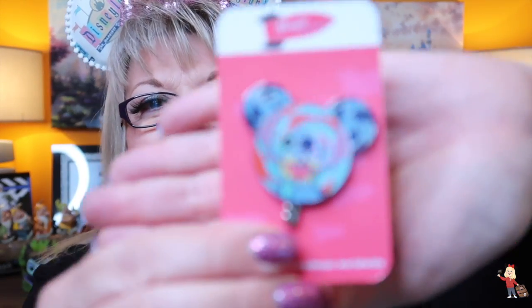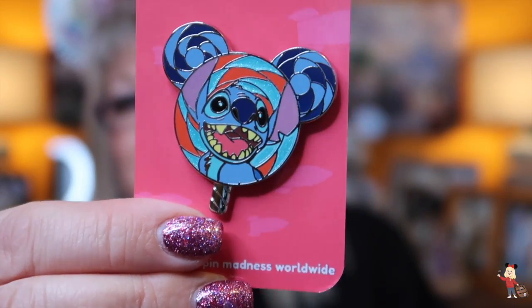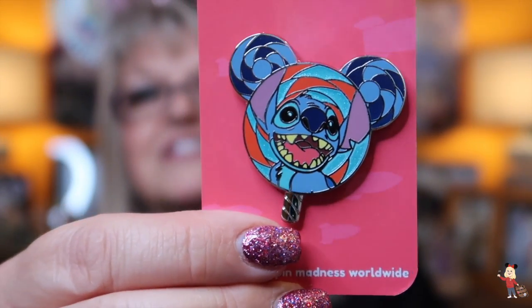So the first pin. Ooh, I picked it up and I dropped it. Have I got this one? I might not actually have this one. I'm not sure if I've got it. Okay, actually, I don't think I have. I need to know if I've got this one. So it's a Stitch lollipop, so that's out of the lollipop series.